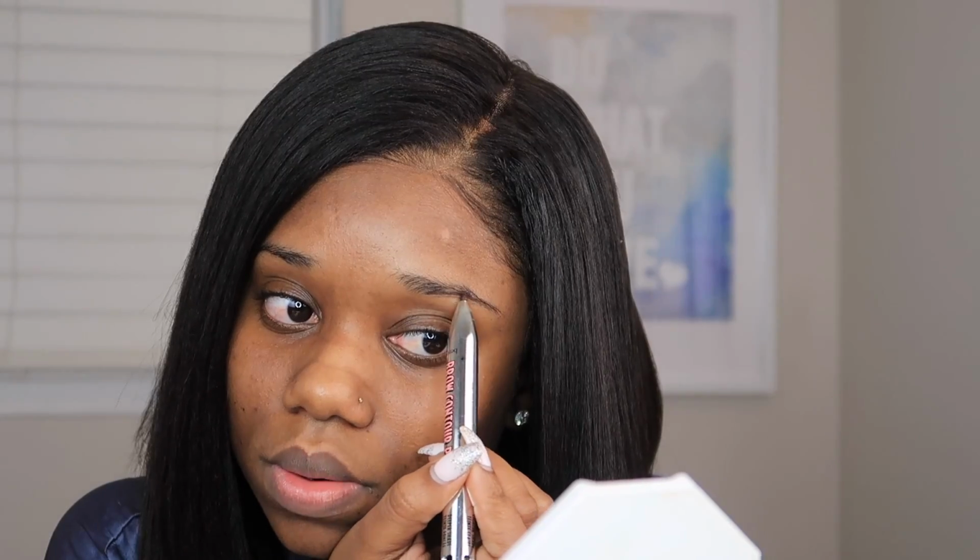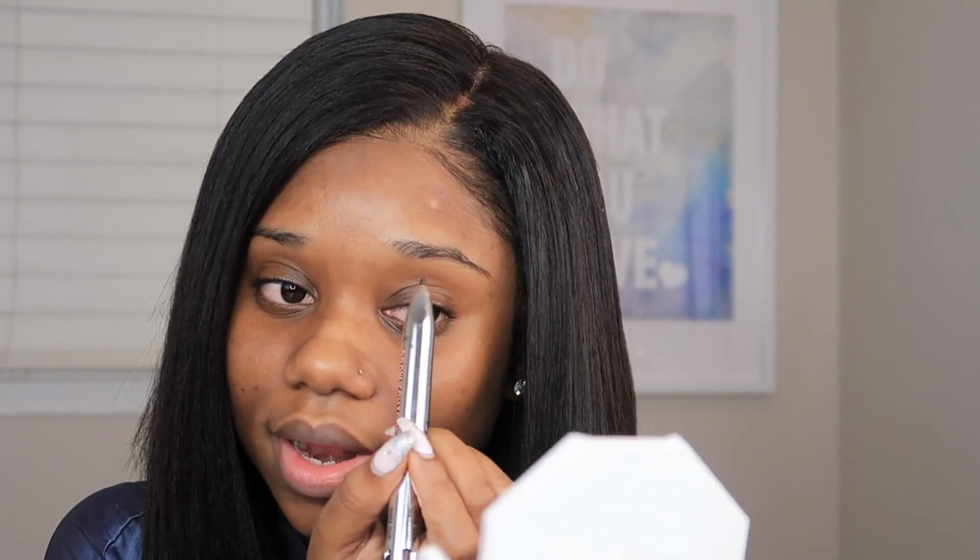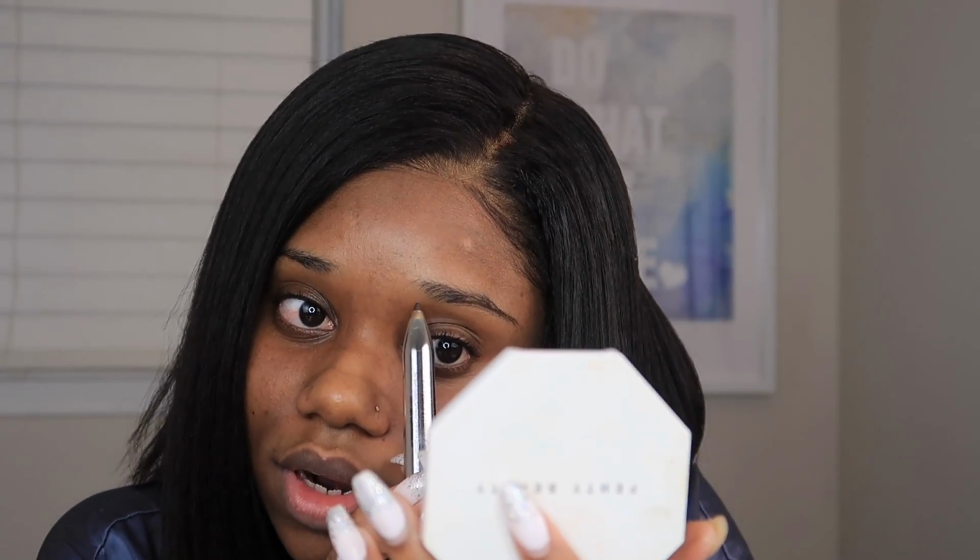My eyebrows don't stay the best, so don't judge my eyebrows. My lips are dry bad. Oh god, girl. So what you do with this now, you're supposed to use the definer, but I'm gonna follow rules with this.